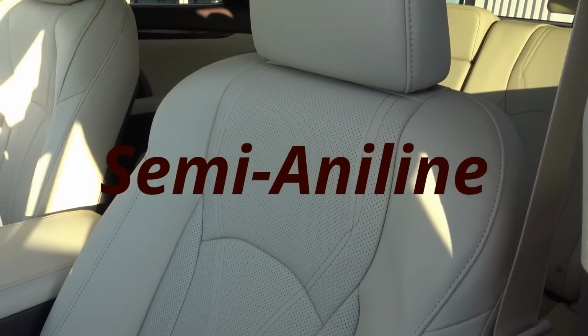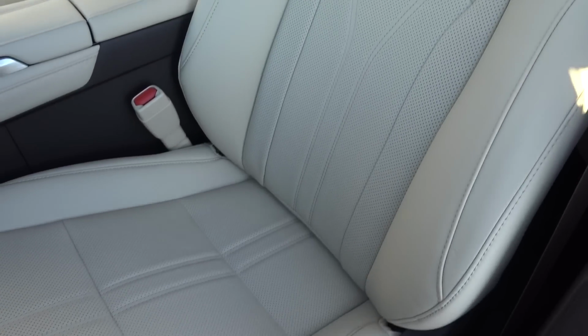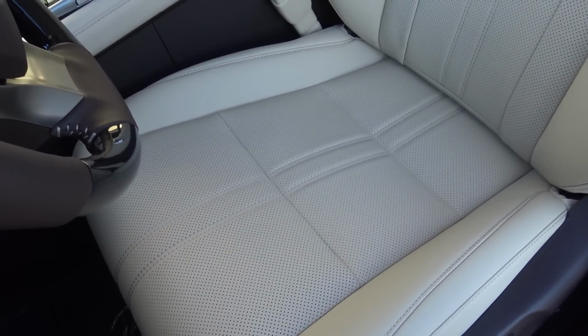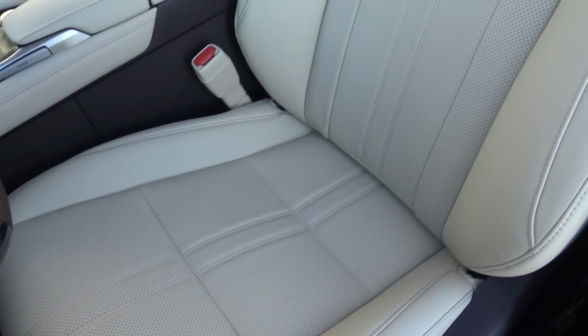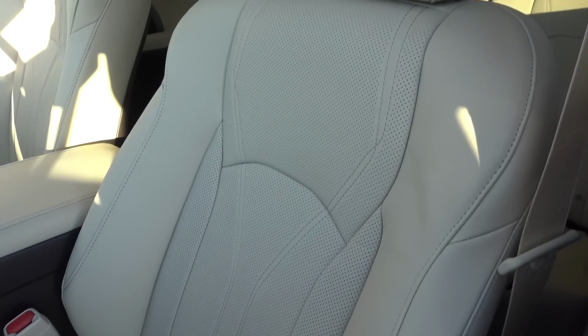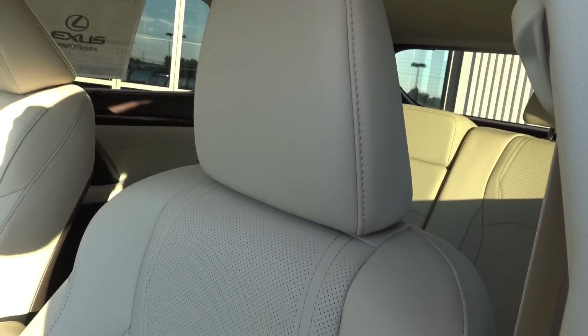Quilted semi-aniline leather seats. The semi-aniline leather in the seats is a higher quality of leather because the leather has actually been dyed or colored all the way through the leather itself. It's been fully permeated by the color, and that actually makes the feel and the quality of the leather better.